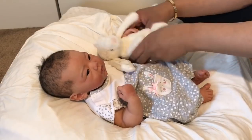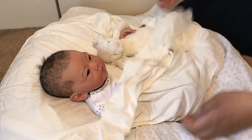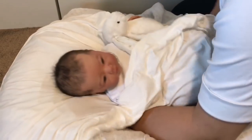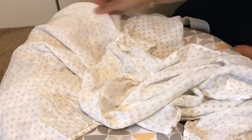Okay, so I'm gonna move her to the side. I'm actually gonna move her with her blanket. Oh my gosh, she's so precious. Okay. And I'm gonna take this blanket aside as well because Ellia and Maggie both have their own blankets.